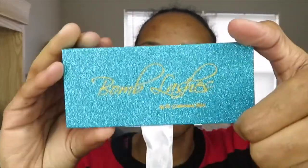And one thing I like about companies is that they pay attention to detail in packaging, because the first thing a person buys is the package. Truth be told, honestly, if I see a cute package, I'm buying it. I don't care what it is. And the fact that it has glitter, if y'all don't know me by now, I love my glitter. So let's get into the lash, y'all. Y'all gonna see it the same time I'm seeing it.